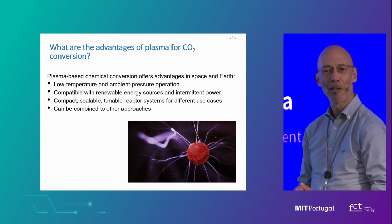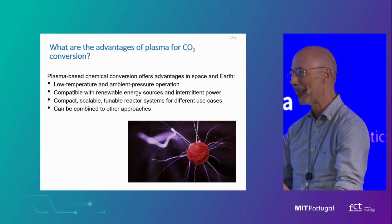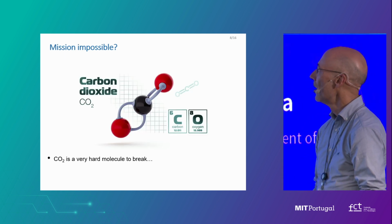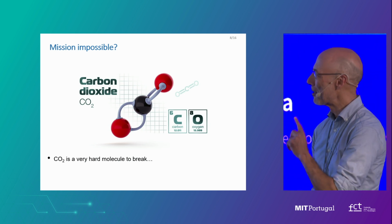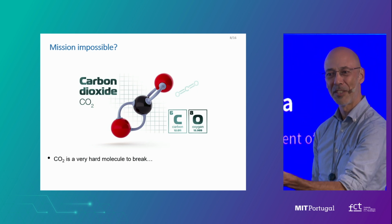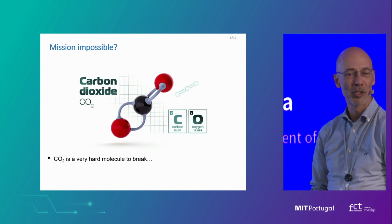Sometimes even in the title of our presentation, you see the word plasma-assisted, meaning we are adding other technologies, or they can be really merged with different technologies. So, going back now to CO2, the question is, are these advantages enough to make the technology competitive? Of course, these advantages are always there, but are they enough to make the technology competitive?